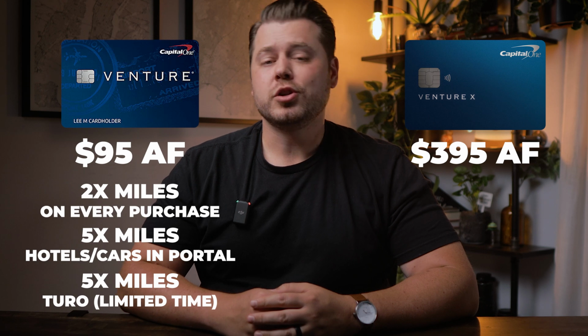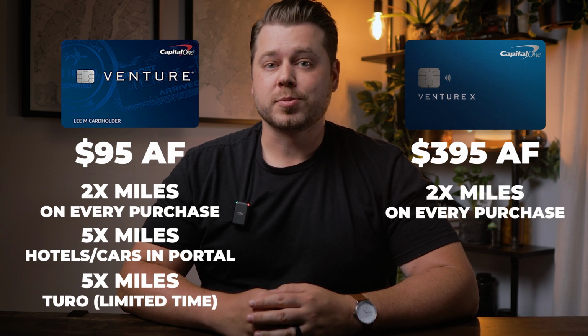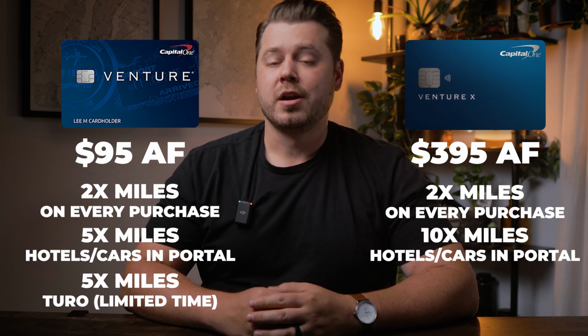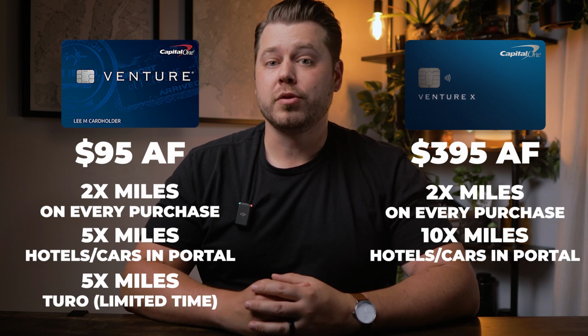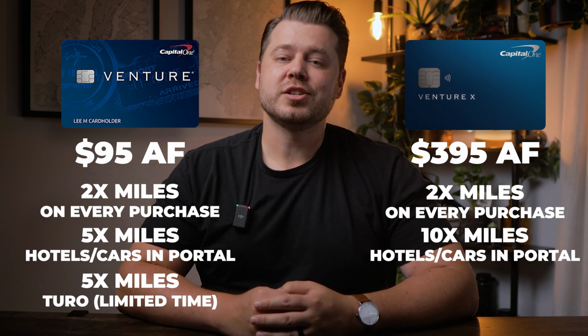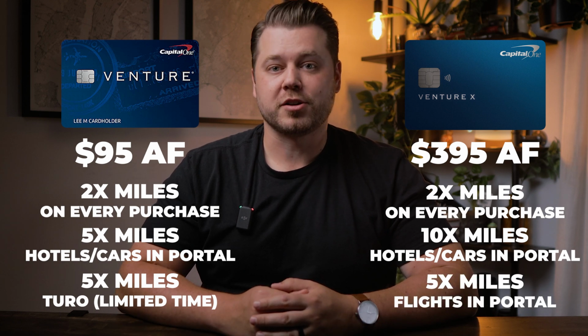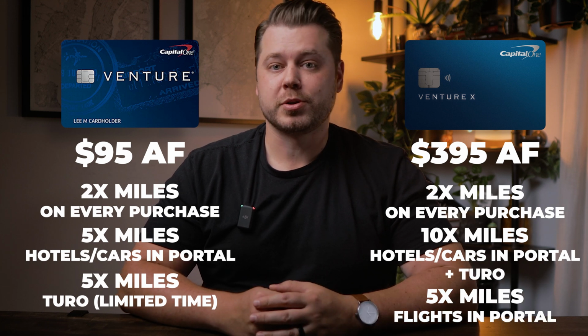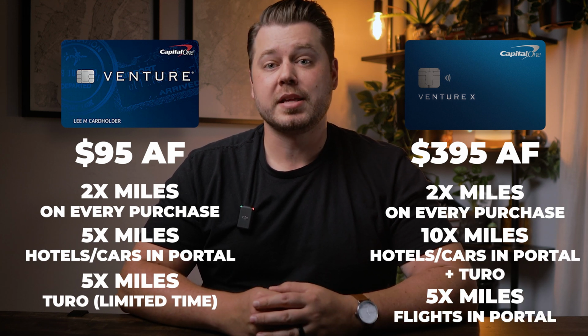Now for the Venture X, you'll also get that same unlimited 2 miles per dollar on every purchase, but now you're going to get unlimited 10 miles per dollar on hotels and rental cars booked through the Capital One travel portal. In addition to this, you'll also get unlimited 5 miles per dollar spent on flights booked through the portal. The Venture X is also offering 10 miles per dollar spent on Turo up until May 16, 2023.